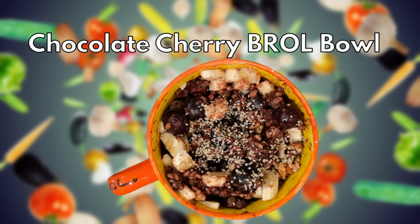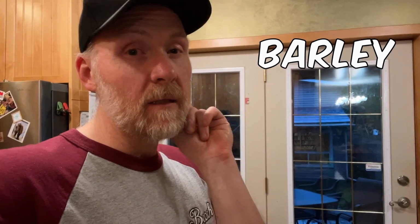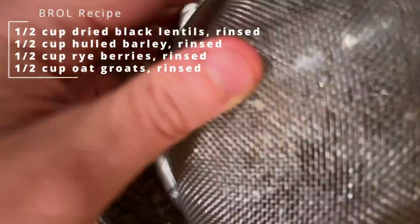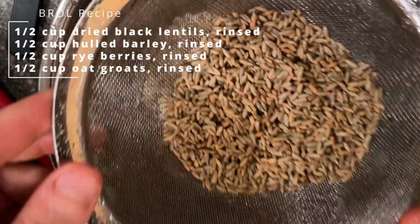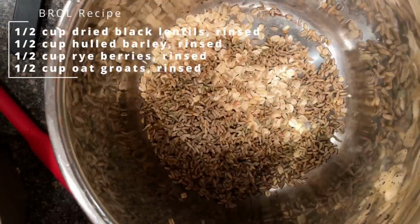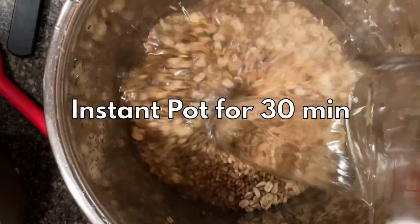I'm gonna make Dr. Gregor's BROL. That stands for barley, rye, oats, and lentils. It's a mixture he uses that you can use for breakfast, actually, as a replacement for things like oatmeal. Or you can use it as like a base for a grain bowl as well.